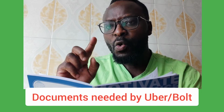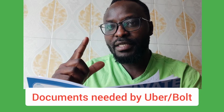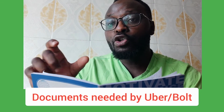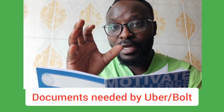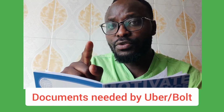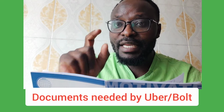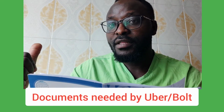The next thing you need to understand is that there are two separate items that you need to fill in. One regards you as a driver. So there are documents that are specific to you as a driver, and then there are documents that belong to the car. The car documents and your driver documents are separate. Something else you need to note is that once you are accepted to drive with Uber, they keep records and statistics of you as a driver and not the car.